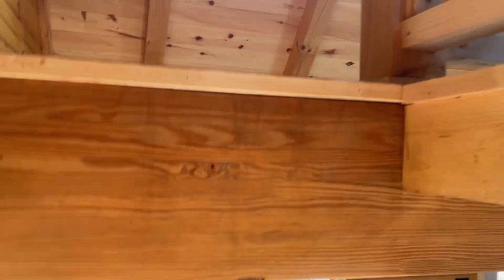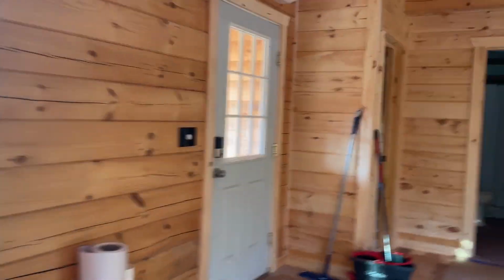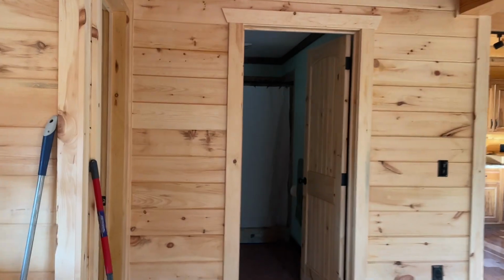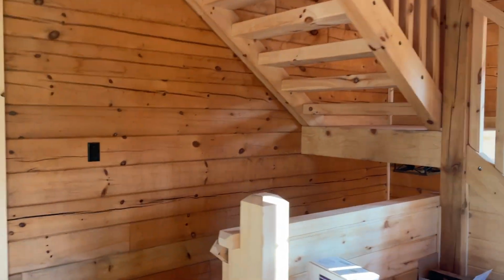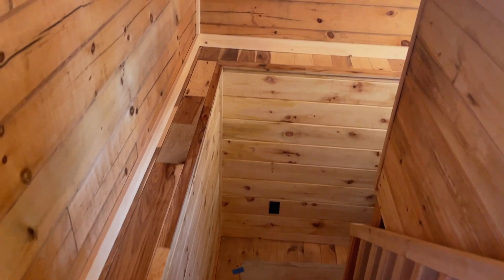Going back down. I think I have the guys locked out downstairs. So I'm gonna go downstairs. I'm also gonna shut the lights off, which I just did. Leave that fan on. So this is going downstairs. I'm gonna let the guys in.